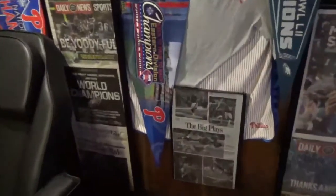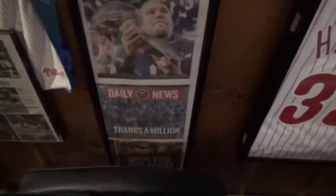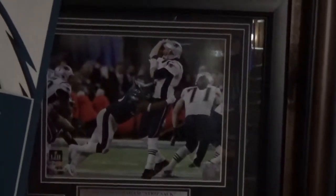We got some more news clippings from the game, the biggest plays of the game. We got Nick Foles holding the trophy, the parade afterwards. And then you got Foles and the coach. You probably can't see that down there. Now this was like, I said I was at the nursing home.